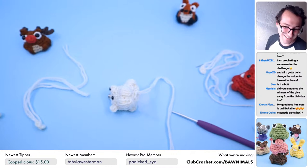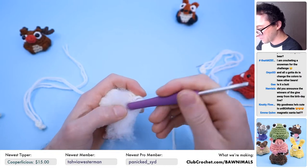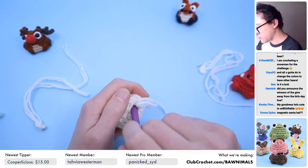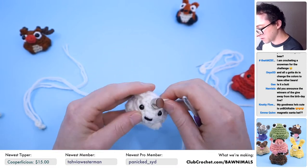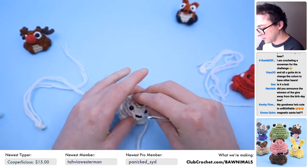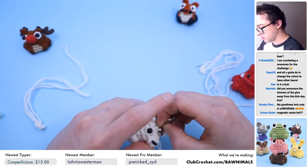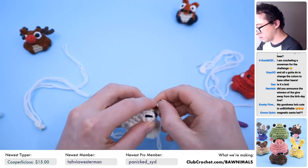Emma got it. Emma guessed. Yes, that's the idea. I mean, how have I never thought about that before? Doing magnetic hats for these animals? They already have the magnets built in so that they stack on top of each other. If I just did little hats for them and put little magnets in the bottom of them, oh my God, now suddenly all these little characters can have little hats. That's the cutest idea ever. We're gonna do 3 magnets on the bottom, just like our reindeer.